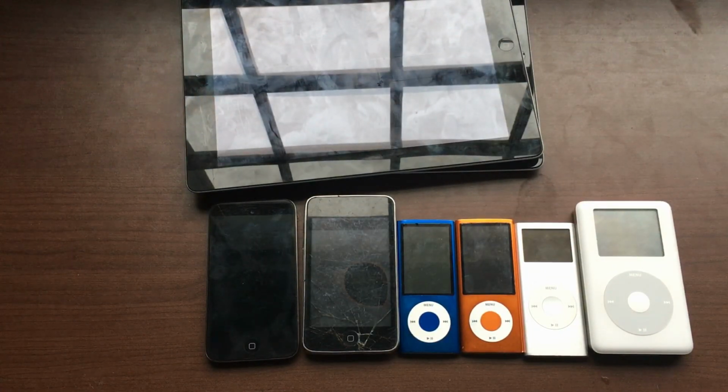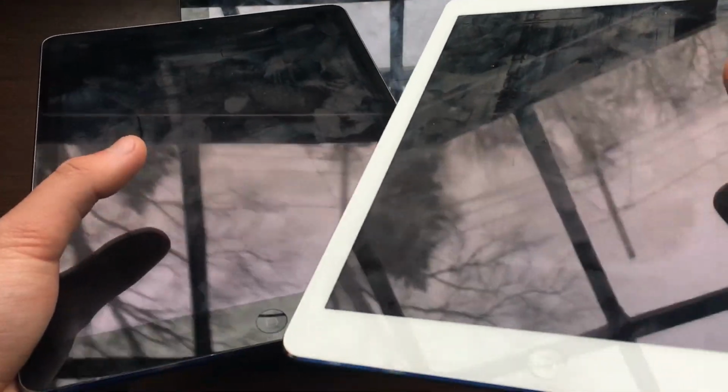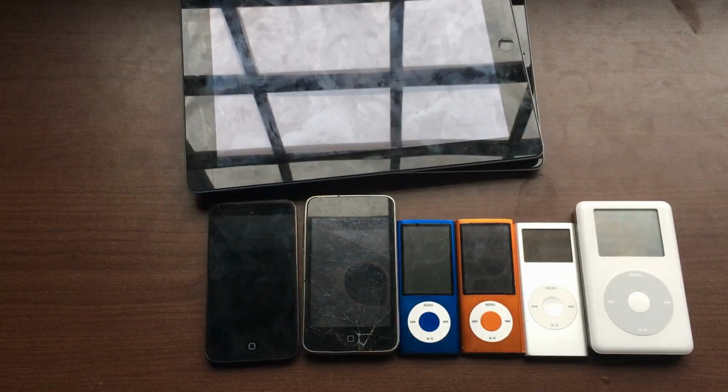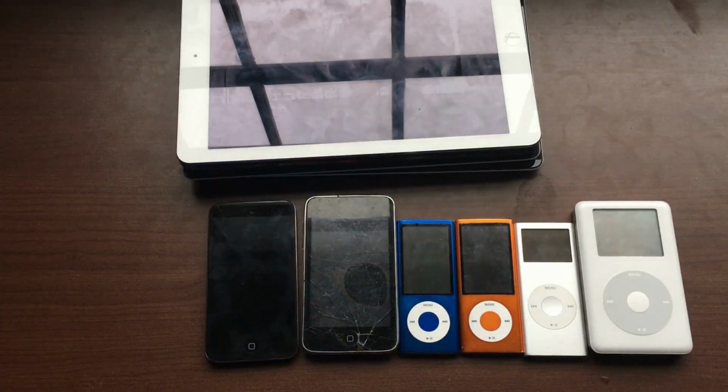Then we got 2 iPad Airs on 12.5.2, I believe, or 12.5.1, I can't remember. Point is, they run iOS 12, I have the black and white version. And these both fully work.